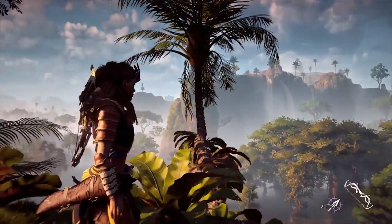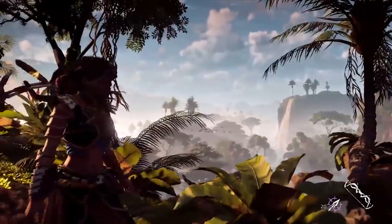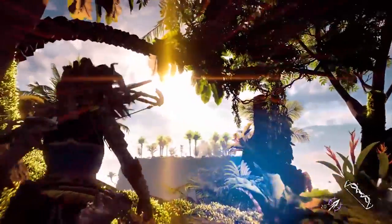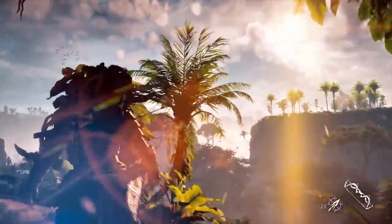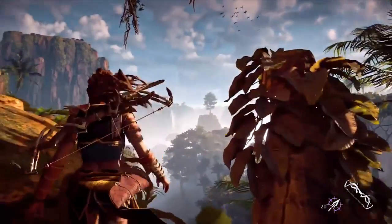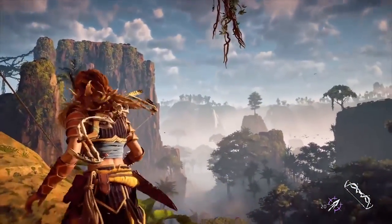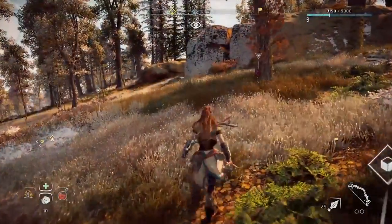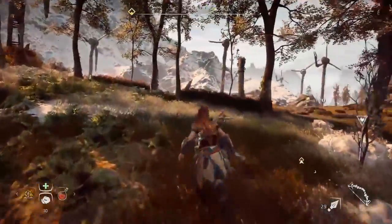I mean, look for yourself. This Horizon Zero Dawn footage from the PS4 Pro looks amazing. Interesting to note is that the gameplay we saw during E3 2015 and E3 2016 and even the preview event that was very recent, of course, were all running on a normal PS4. So don't worry, the game will be fine and super awesome on your base PS4, but even prettier on the PS4 Pro.